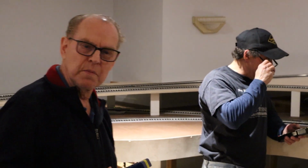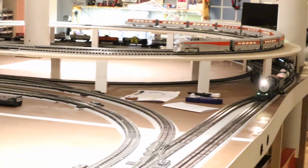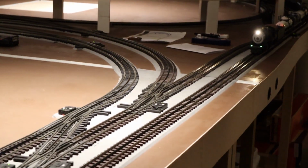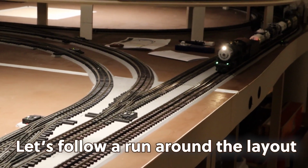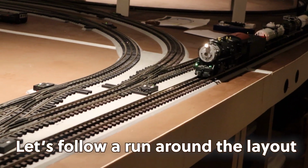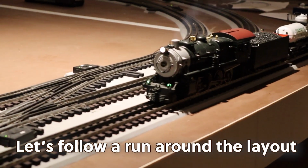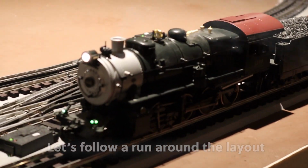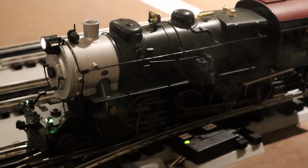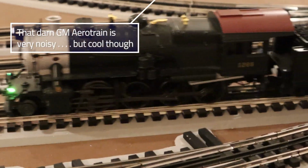We got 2 trains on the main line, which is about 140 feet of track. Now arriving from New York on track 3, train number 17, the Aero train.